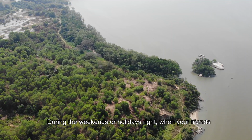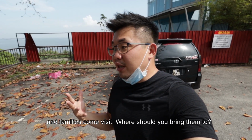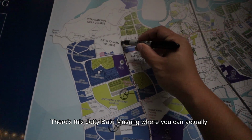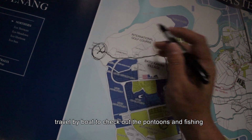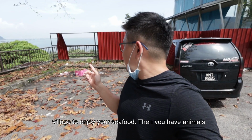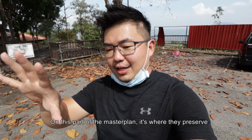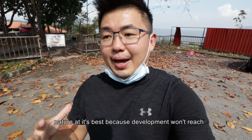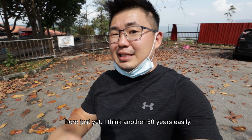So during the weekends or holidays, right, when your friends and family come and visit, where should you bring them to? There's this jetty Batu Musang where you can actually travel by boat to check out the pontoons and fishing village, right, to enjoy your seafood. And you have a lot of nature animals, like you can see the monkeys that are behind me. So on this part of the master plan is where they preserve nature at its best, because development won't reach here just yet. I think another 50 years easily.